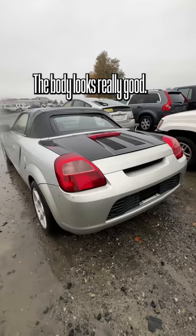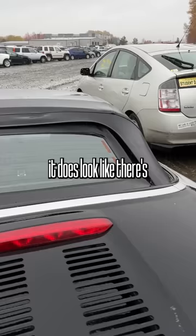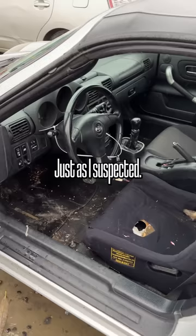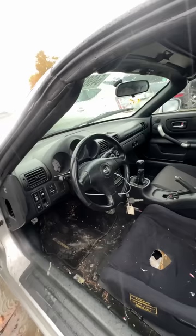The body looks really good, but maybe it's something mechanical or... It does look like there's a little bit of a wrinkle in the soft top. It's got 68,000 miles on the clock, just as I suspected. Nothing screams more like track car than an aftermarket bucket seat and an exposed fuse box. But besides that, it's all here.